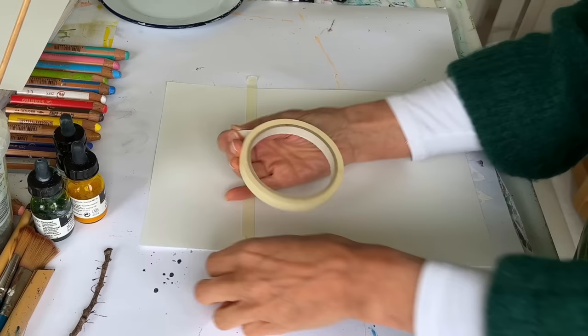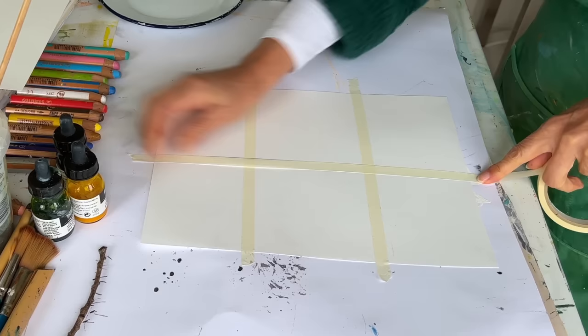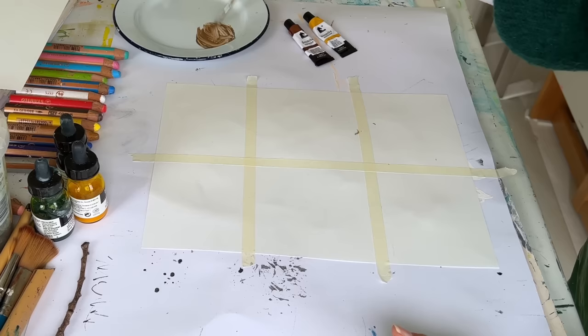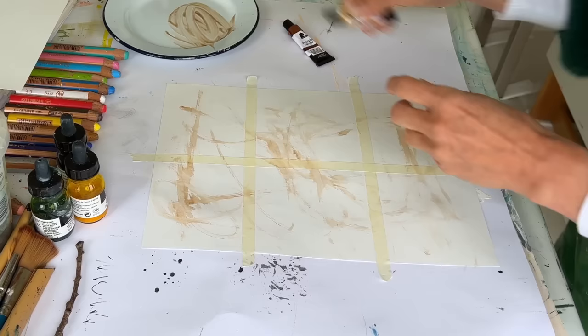I'll just do that. And that. This is burnt umber, mixing burnt umber with yellow ochre. So this is the gouache. I can get that on the plate. I can get that quite wet. I could go in with a neat application.